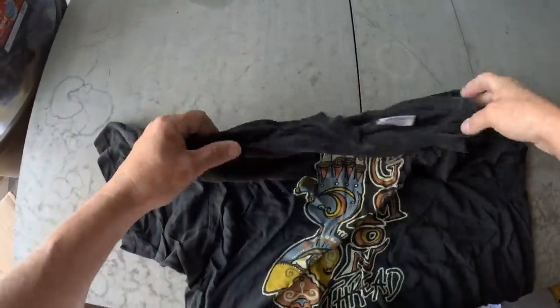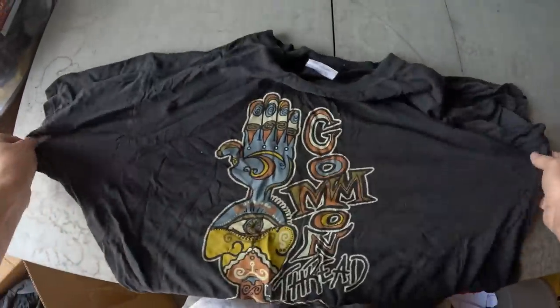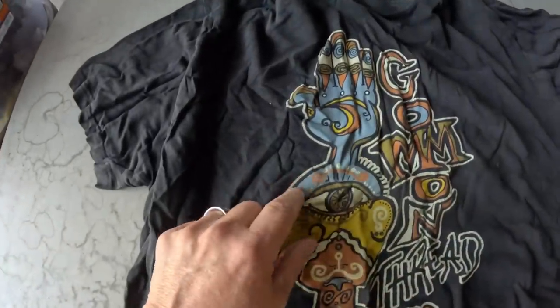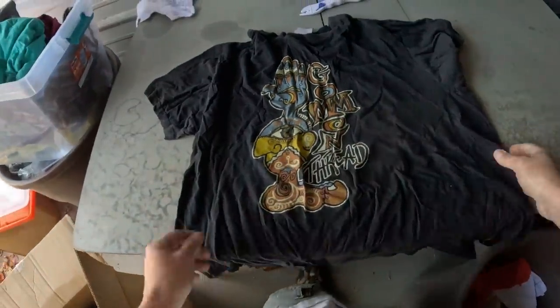But what's cool about this? This is a single stitch, guys. See that? That's a single stitch. And I don't think this is a reproduction single stitch. This is a legitimate vintage piece. It's got, again, that really soft feel. You can see the graphic is kind of starting to splinter a bit here. That's a vintage piece, and I do like that too. That's a size large. I might put it aside too.